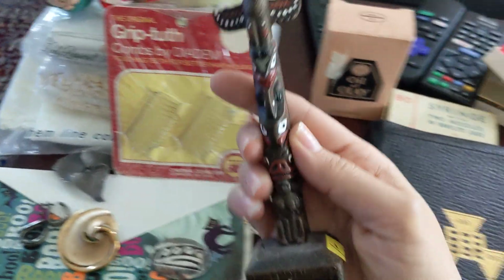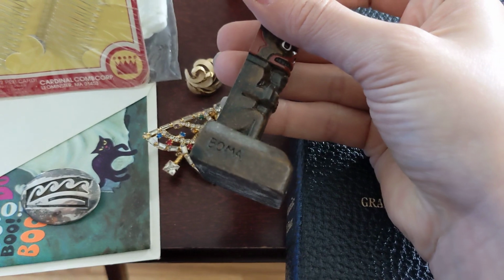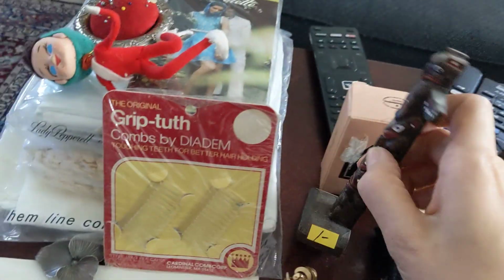This is a totem pole. Got that for only $1. I paid $43 for everything. Signed Boma on the side. I think it's a Canadian native souvenir.